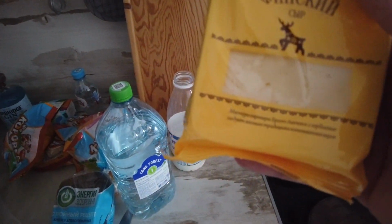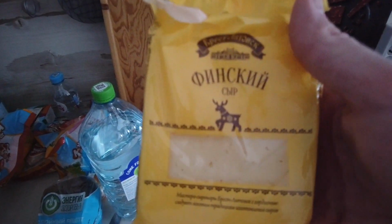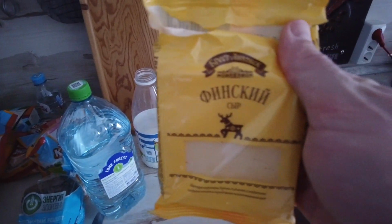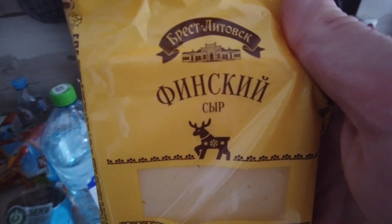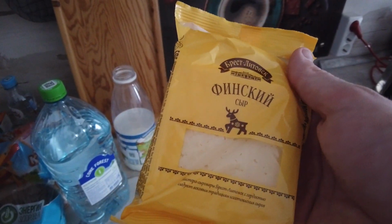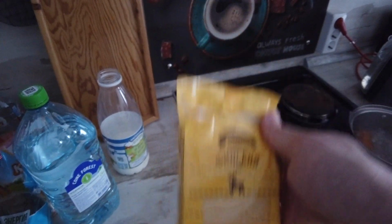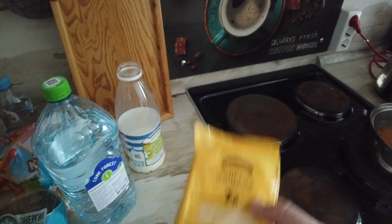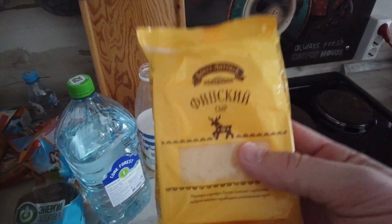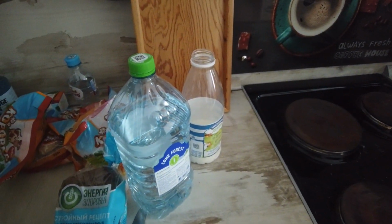The cheese, I love cheese, but the cheese that I got here is called Finsky Sir. It means Finnish cheese, but this is a Russian brand. I like it a lot. Brest-Litovsk Finsky Sir. Finnish cheese means usually it's not as fat as the others. Plus the taste is very Finnish, basic Finnish cheese.